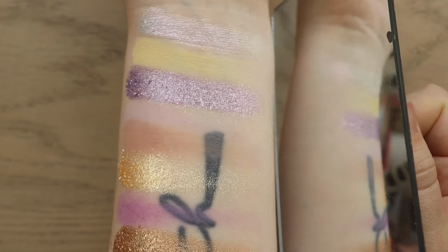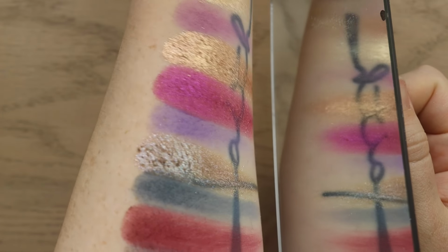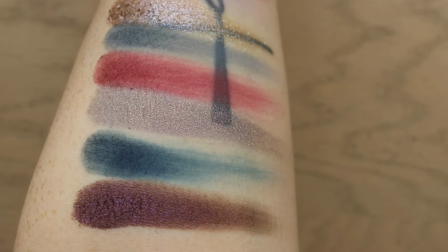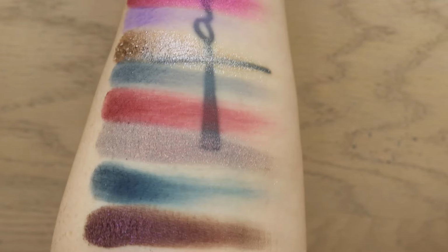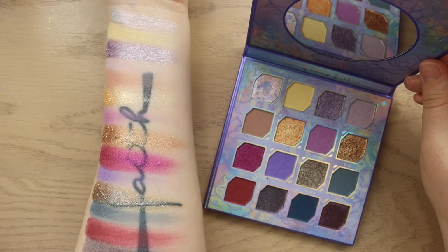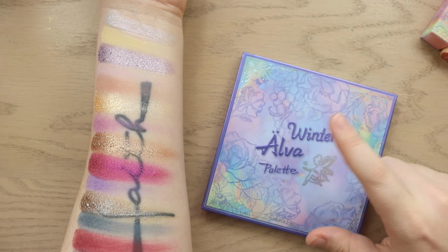Then of course a little rundown of the shifts. I feel like this shade right here, you guys are not able to see as beautiful on camera. In person, the shimmers are a little bit more intricate. I feel like this one is really standing out for me just from first impression. If I had to recommend one palette from the collection, I think it would be the Winter.